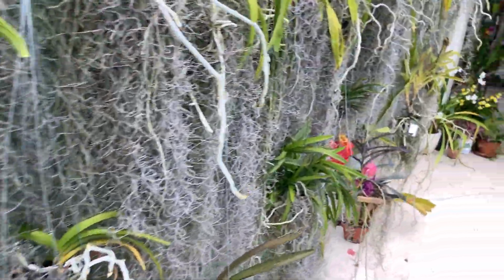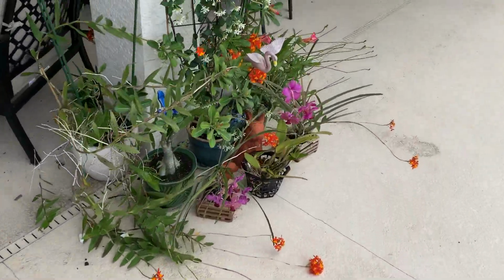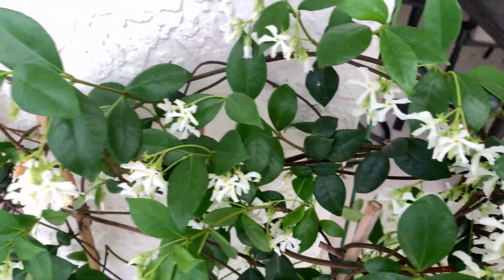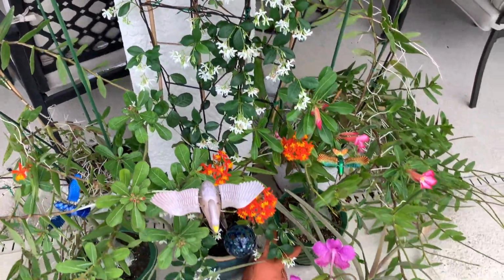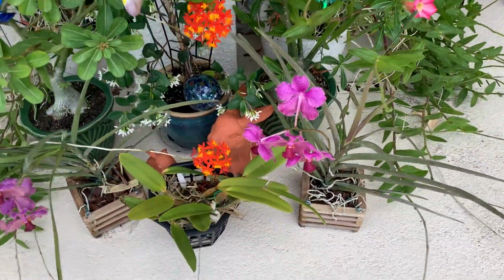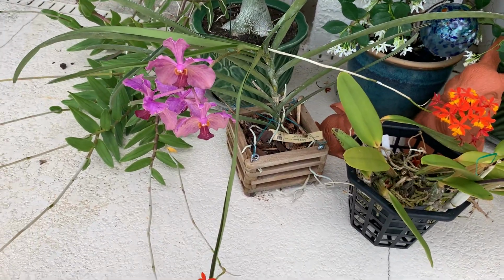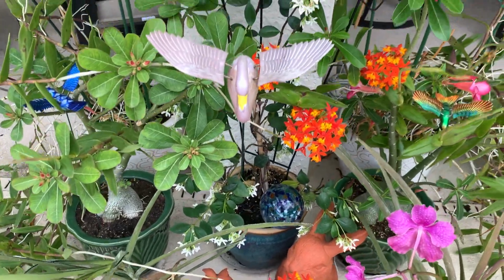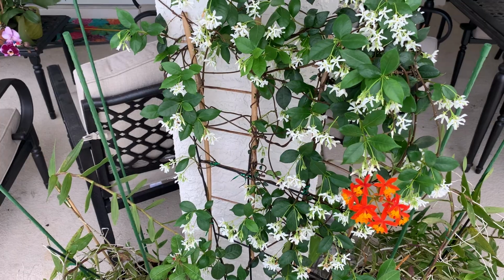And then what I'm going to show you over here is semi-orchid related, but not. My jasmine is blooming. And when I say this thing smells good, oh my goodness, this thing smells amazing. So it's intermixed with desert rose, some semi-terete Vandas, and some epidendrums, and a Cattleya. That's a Luteina Miana, or however the heck you say that one. But this thing is covered in flowers, and at night it smells so good.